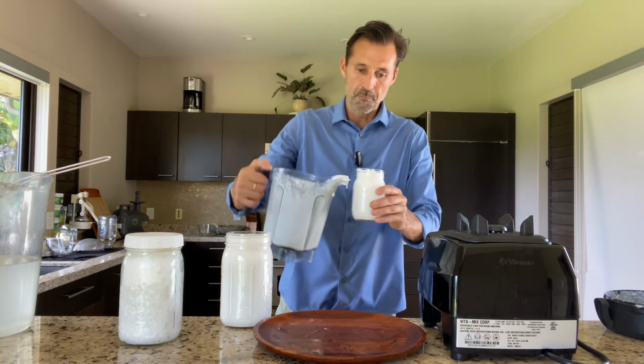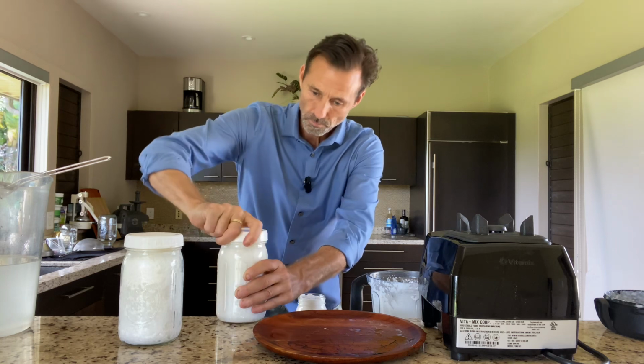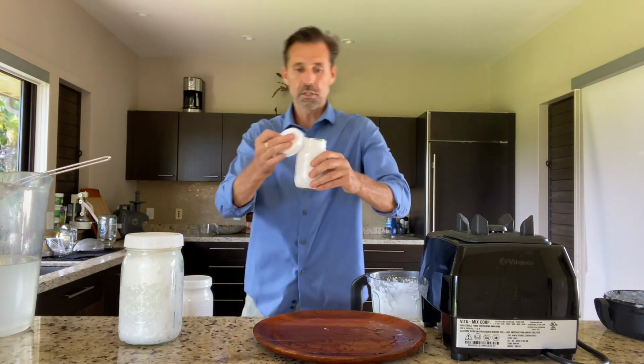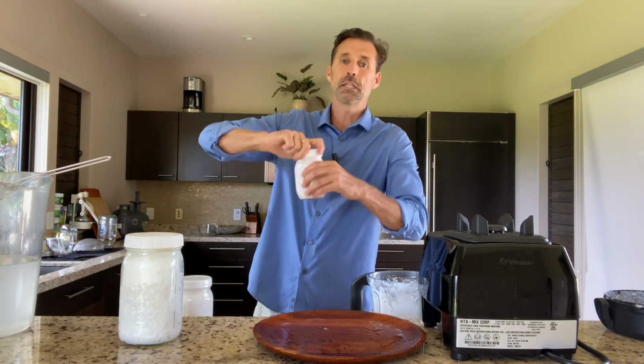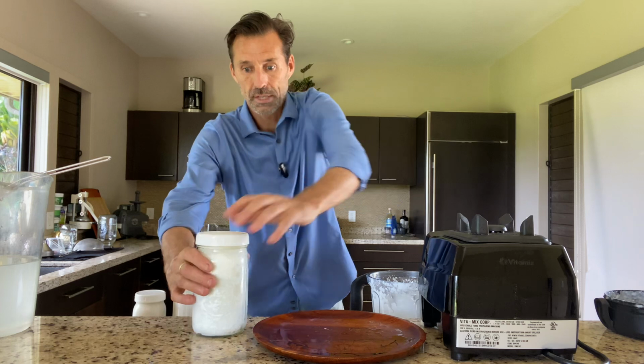Boom. So you can put it in the large one, or you can put it in the small one. It doesn't matter. There are infinite dressings that you can make out of this and infinite uses. You could put it on top of a pecan date pie, anything. So let's try this out.